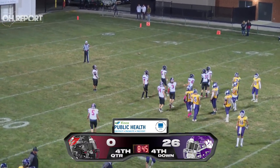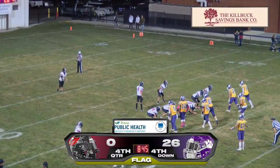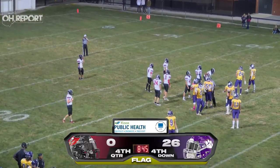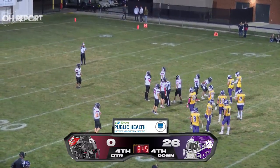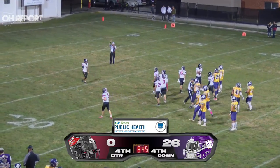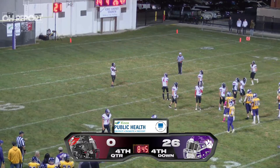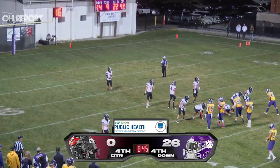And now delay of game penalty. Some commotion at the line of scrimmage as well. Now 4th and about 9. Delay of game called against the Pirates. Now the Pirates on their own 21. That's Wyatt Denny back to kick.